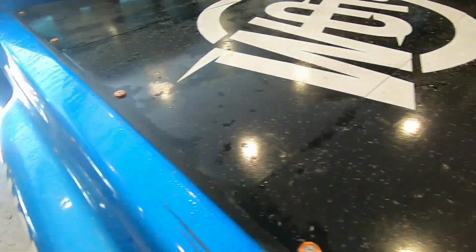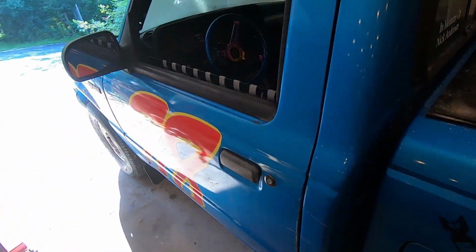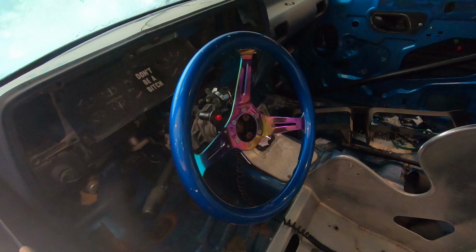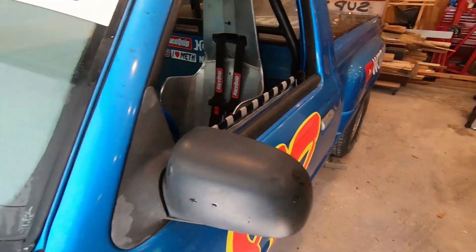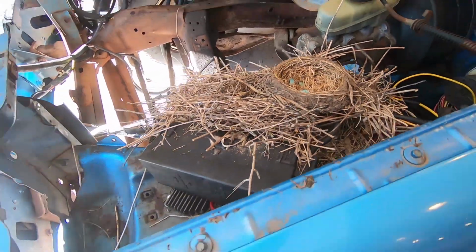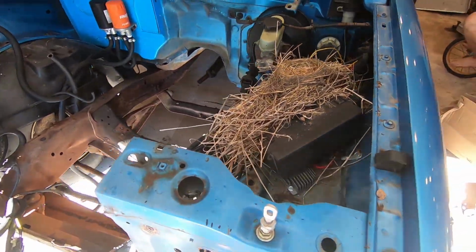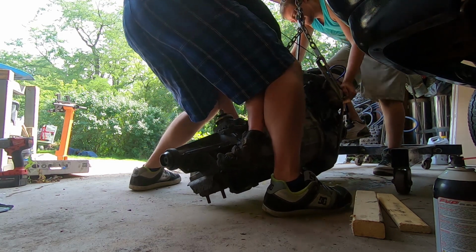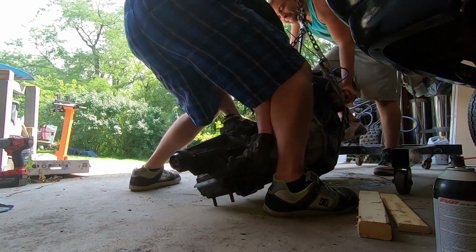She's a little dirty, a little neglected. Still got that stupid ass steering wheel in it. But look at this. Woohoo! We created a home. Give it some wiggles. Ah, yeah.